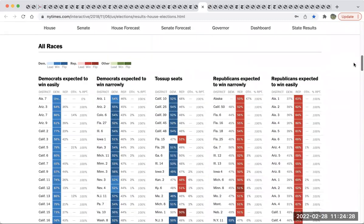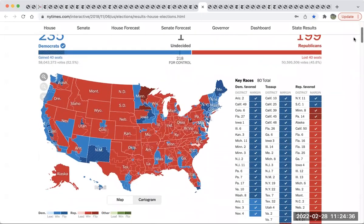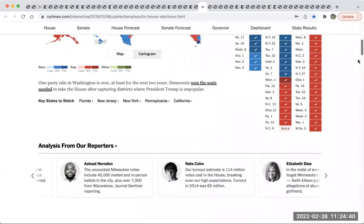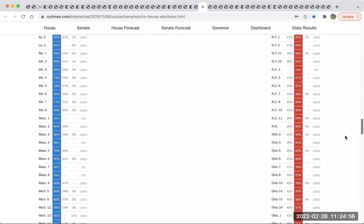There's a different form of this chart which I think is more optimized for surprise to show up. And so here instead we said, let's give up on geography. Maybe geography isn't the most interesting thing, and instead let me arrange these house districts by how we thought they were going to go before the start. So, here are the districts that Democrats were expected to win easily on the left. Here are the districts that Republicans were expected to win easily on the right.